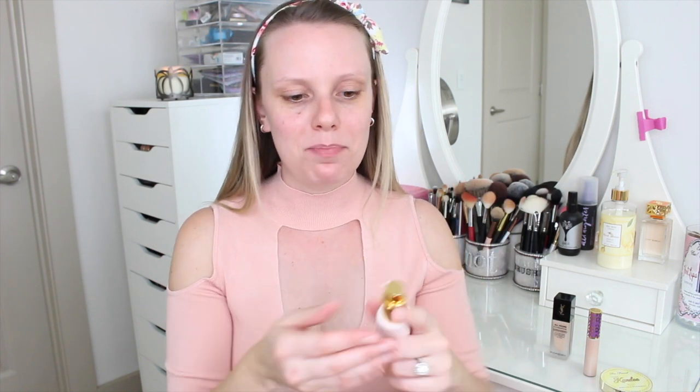So I'm gonna start out with the primer. This is a cooling matte primer, and I'm all about matte primers. I do have pretty oily skin. I do have a few dry spots here and there, but for the most part my skin is really oily. This packaging with the gold is so cute. I really like that it's in a pump. I just feel like products that are in pumps are a little bit more hygienic, and I feel like they last a little bit longer for some reason.